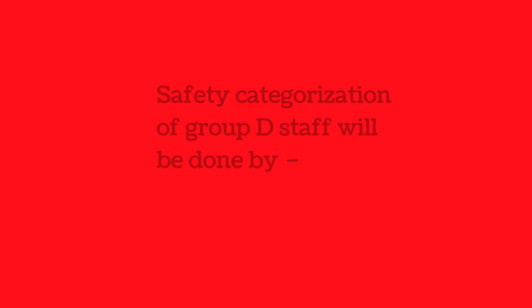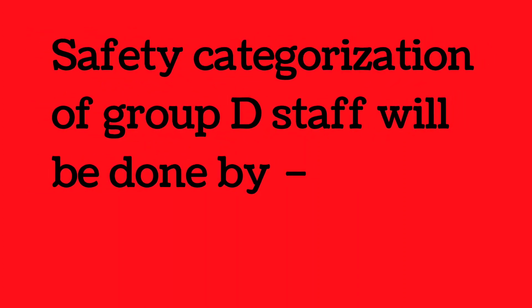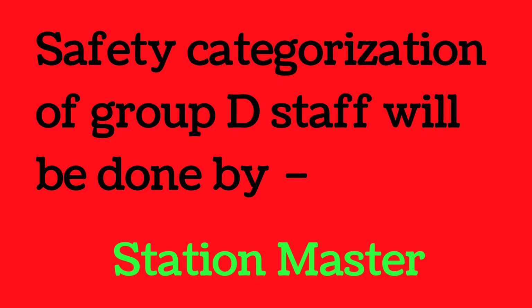Next question. Safety categorization of Group D staff will be done by? Safety categorization of Group D staff will be done by Station Master, SM. SM is eligible for categorization of Group D staff. So the correct answer is Station Master.